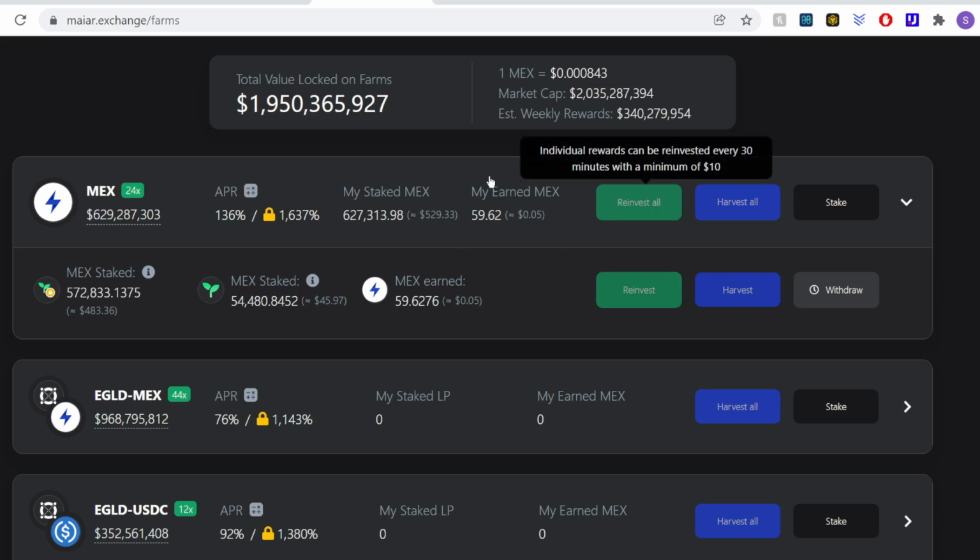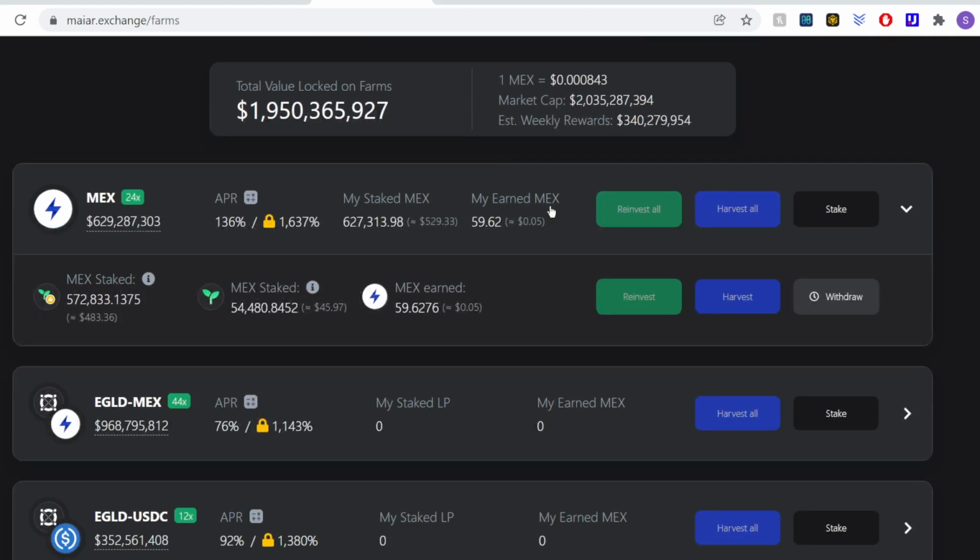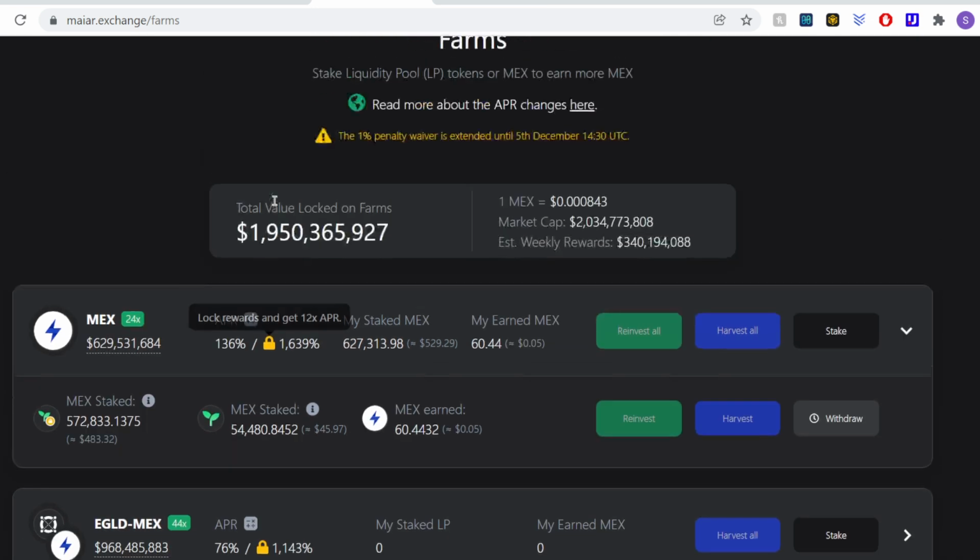I'm just sat here, and it updates every, I don't know how many seconds or minutes, but you can see all the numbers flicking about all over the place. The APR changes all the time, as do the values of eGold and the staking and this, that and the other. So look at this, guys. The total value locked on farms right now, 1.95 billion. I nearly got it wrong then. I had to double check that. Nearly $2 billion, guys. Elrond is a phenomenal investment in my opinion.